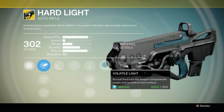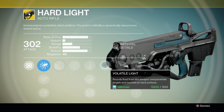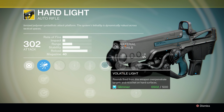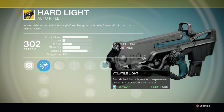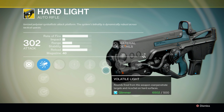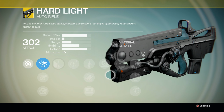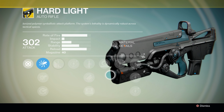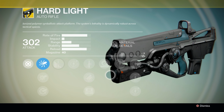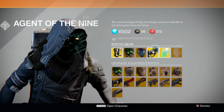Finally, we have the Hardlight's signature ability, Volatile Light, where every round fired from this weapon overpenetrates targets and ricochets on hard surfaces, meaning bullets will pass through enemies and then bounce on walls and possibly hit the same enemy again. Again, a really awesome ability in theory, but in practice, with the minuscule amount of damage that this weapon puts out next to even other auto rifles like Suros Regime, it's just not that impressive. It does look really cool though, and maybe if auto rifles ever get a damage buff in the future, this thing will be a real contender. But as it stands, it just doesn't compete with the top tier guns right now.